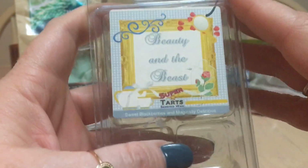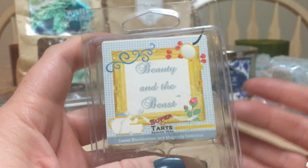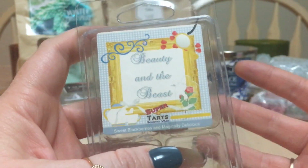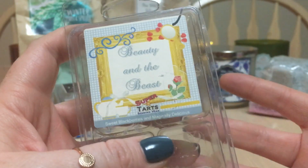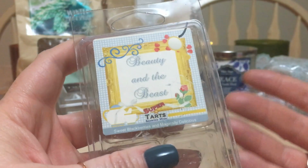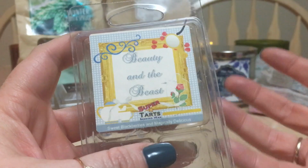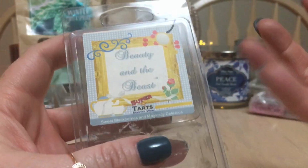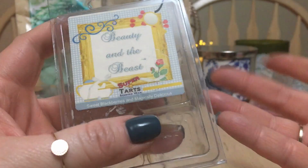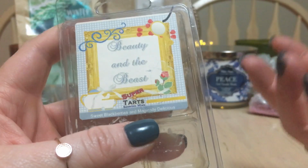I really melt this on special occasions when I know my parents are coming. I want my house to smell really inviting and bakery-like and fruity as well. And it smells like a beautiful scone. I guess if I was going to say what it might smell like, a sweet, sugary blackberry scone with that baked goodness, which is, I guess, a magically delicious cereal, but it smells amazing. It smells like I've been baking all day.